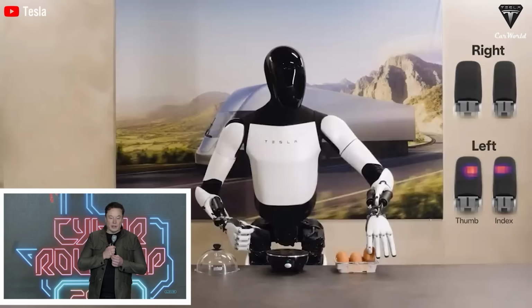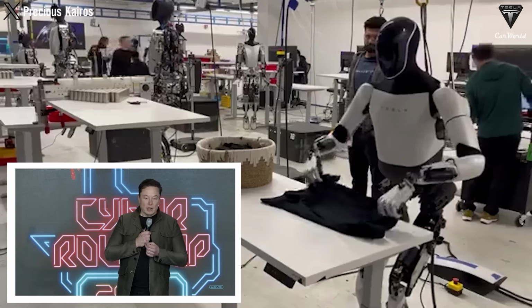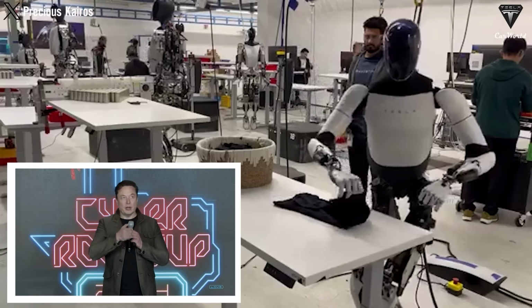Looking at the operations that Tesla Bot has demonstrated, such as holding an egg and placing it in a tray or folding a shirt, all prove the direction that Elon Musk truly wants to develop for his humanoid robot rather than just using it as a factory worker.